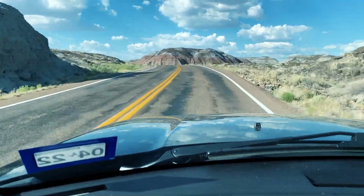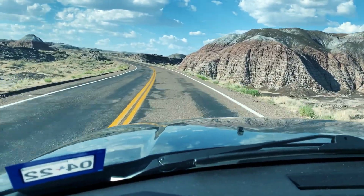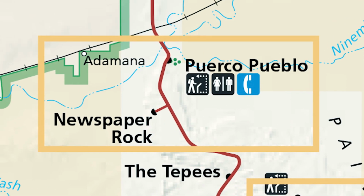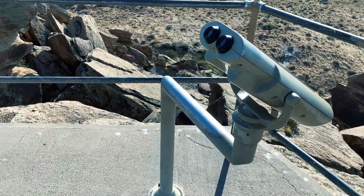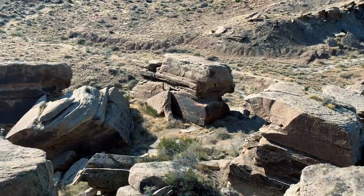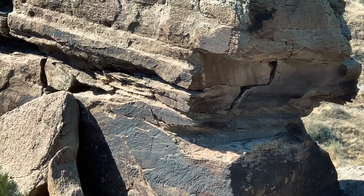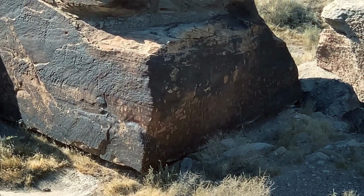The teepees, named for their cone-like shape and similarity to native dwellings. They are striped with beautiful layers of pinks, reds, blues, grays, whites, and purples. Next was Newspaper Rock, a great place to see petroglyphs. Just a little short walk on a trail here. Two telescopes. Oh, so maybe that is the way that you view them. You can look through these telescopes to see. Can you see them? Very cool. And you can virtually drive right up to the viewing area. No real hike here.